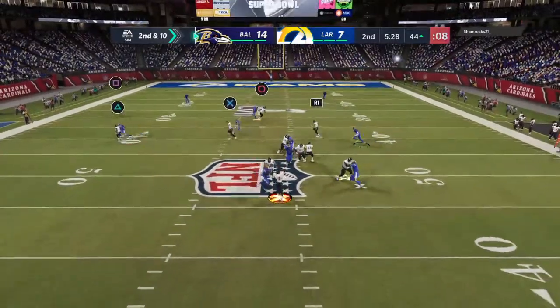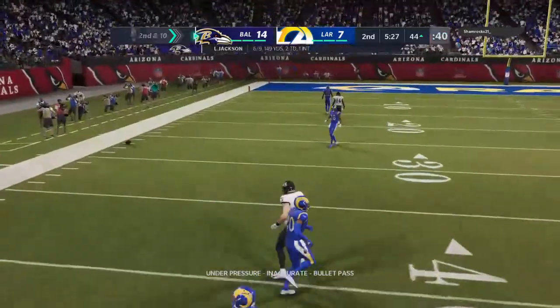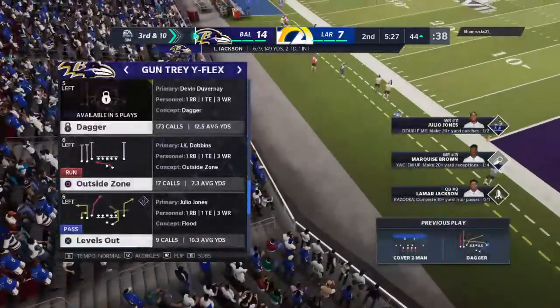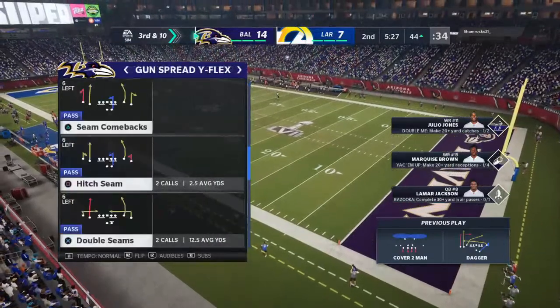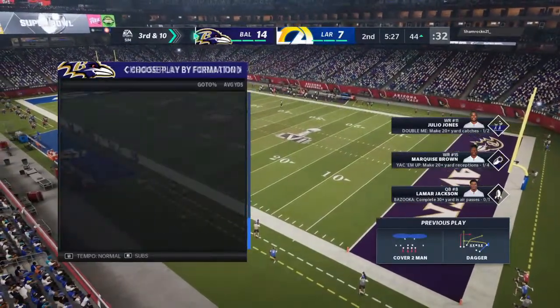From the gun, it's Jackson. And that is incomplete. He was looking for his tight end, Mark Andrews, there. 3rd down here. The turnover put him in great field position. They don't want to squander it with 3rd down coming up.